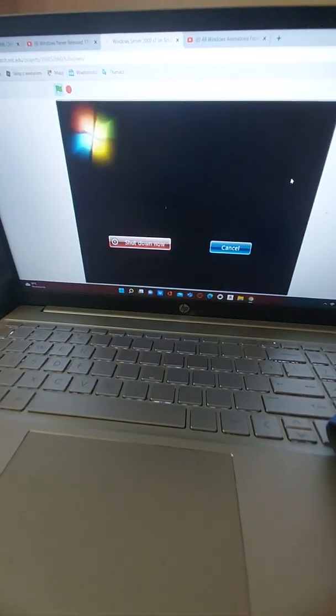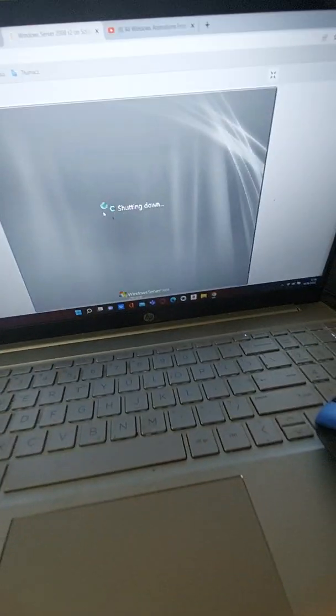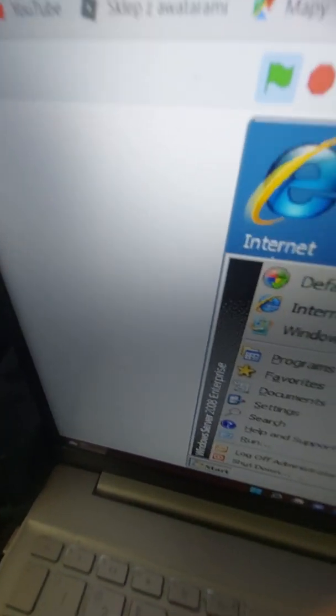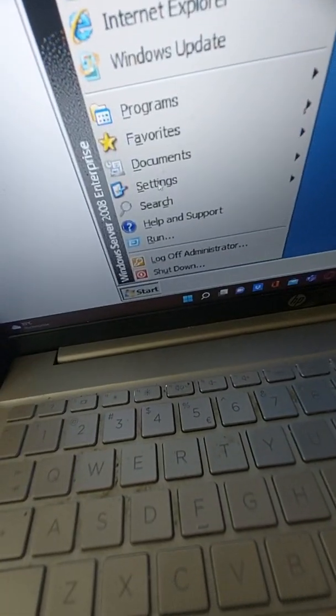Shit. Oh no, don't shut it out. Well, here we go. Shut down. Fuck. Fucking shit. Well, that's the Enterprise version. So I'm gonna log in. Yep. Anyways. Where? Log off. I have the settings.